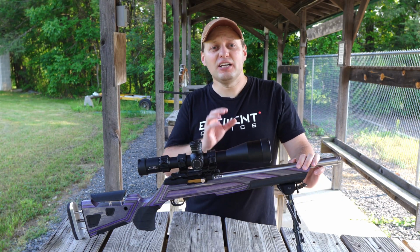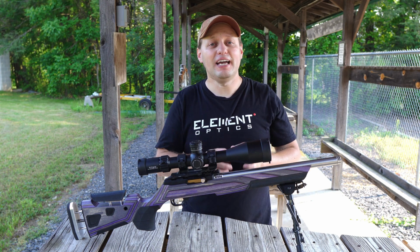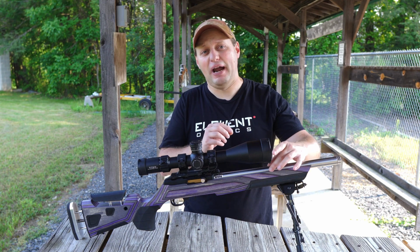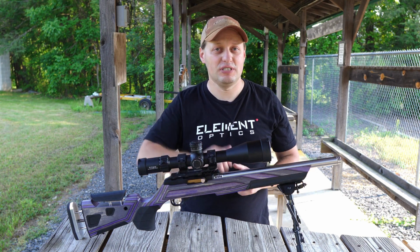Do note, unlike with metal chassis where everything is pretty much the same, with wood stocks there is going to be some variation, and you will likely have to make some final fitment adjustments when you get it. This will likely be sanding down the barrel channel a bit more to get the barrel free floated, or on a bolt gun, the channel where the bolt handle goes down.